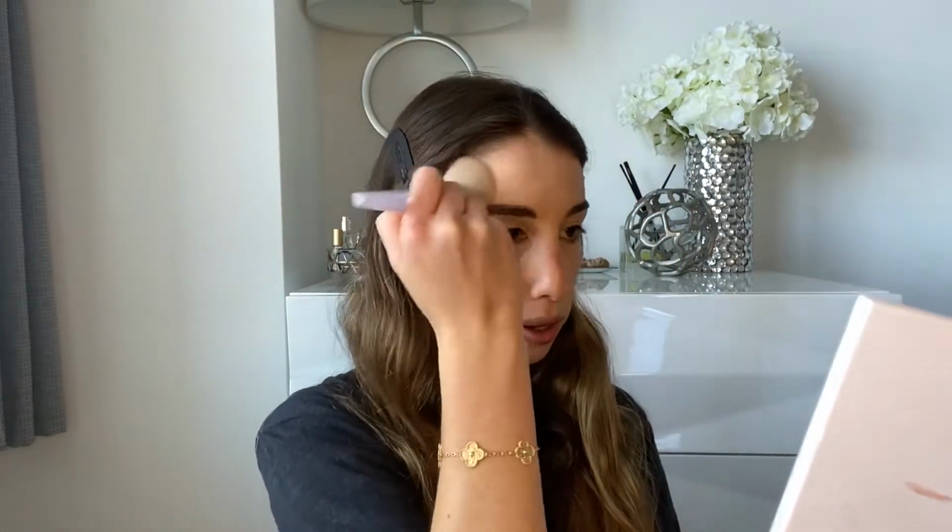I don't know if it's that dark, but again, I don't need so much contouring today because I'm not trying to be so glam, as I am sitting in my apartment for the rest of the day, not doing much.